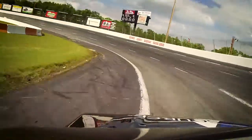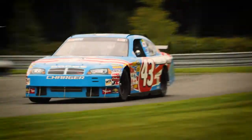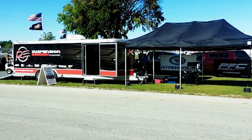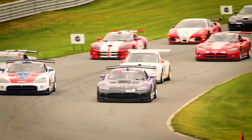I think one of the things that our shock technicians enjoy the most is being able to get out to the racetrack every weekend. We try and schedule our service trailer for as many races as we can during the year. Logistically, obviously we can't be at every race in every state, but we try and cover the Southeast pretty well, whether we're going to a dirt late model race, a Pro Cup race, or a road race.